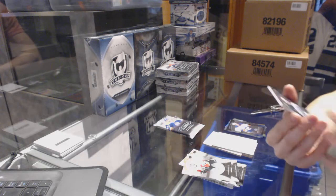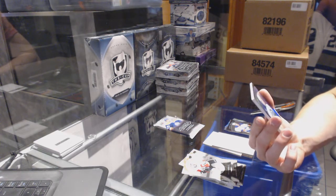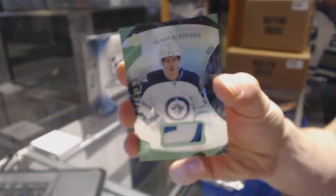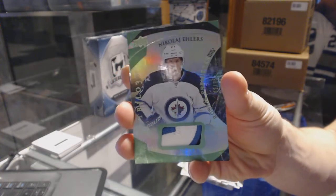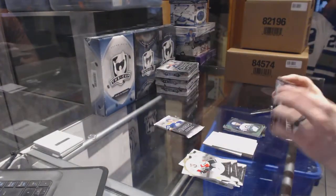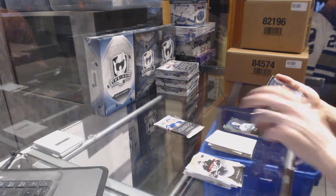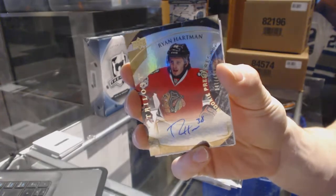We've got a three-color rainbow green rookie patch, number 2 of 35 for the Winnipeg Jets, Nikolai Ehlers. Level 2 rookie autograph, number 499 for the Chicago Blackhawks, Ryan Hartman.